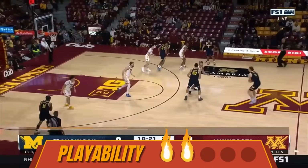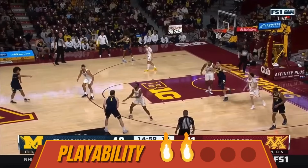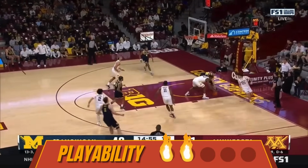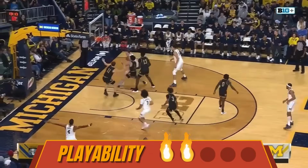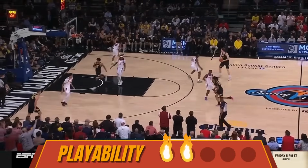For Wolf's swing skill, I've gone with playability, or in simpler terms, are his negatives so much so that he'll be unable to find his way to the NBA court? Can his positives, size, scoring, passing, playmaking, stretchability, outweigh potential negative impact? And ultimately, I've landed cool here, as I think there's just a few too many questions for me to feel confident he could join an NBA rotation quickly in his career.